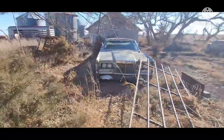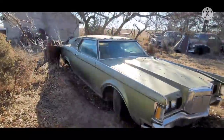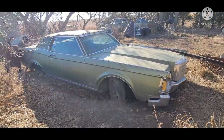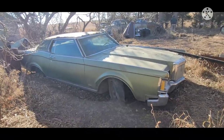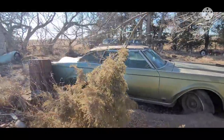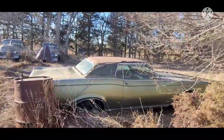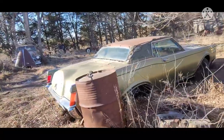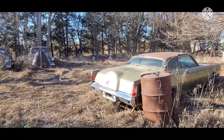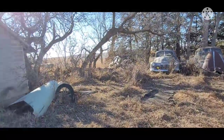And of course, this Lincoln. They were saying that the man had seen the film The French Connection, and ever after that he was just smitten by these Lincoln Mark IIIs. Really pretty neat car overall. Supposedly there's another really nice pristine preserved survivor one in one of the garages on the other farm. Probably put that one in another video. There's a ton of stuff to film out here, so probably end up breaking this into several videos. Kind of see how that goes.